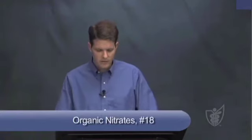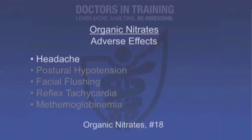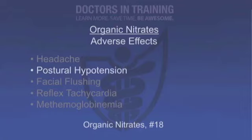The adverse effects of nitrates, very important. Headache is the most common side effect of all nitrates. Up to 60% of patients can have headache with long-acting nitrate drugs. Nitrates will also lower the blood pressure. They're causing venous pooling of blood, so you have lower blood pressure, so you can get postural hypotension.